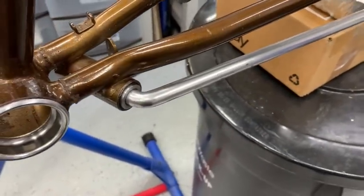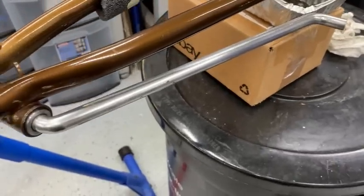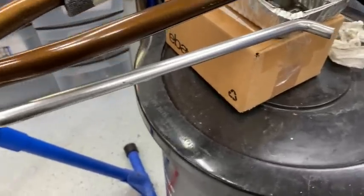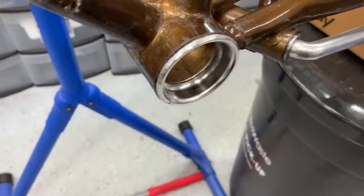So I used just a little bit of that rust remover just to get some of that grime off. Left it only for like 10 minutes and then you wiped it down and then polished it. It came out really sweet. So those are looking really good.